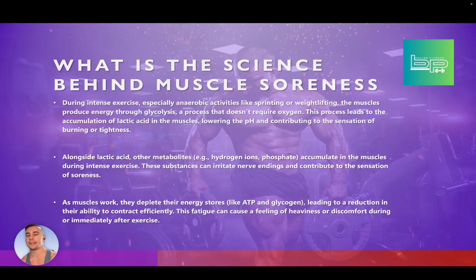So, what is the science behind muscle soreness? During intense exercise, especially anaerobic activities like sprinting or weightlifting, the muscles produce energy through glycolysis, a process that doesn't require oxygen. This process leads to accumulation of lactic acid in the muscles, lowering the pH and contributing to the sensation of burning or tightness. So that's the muscles producing that energy. This is all a part of the process.